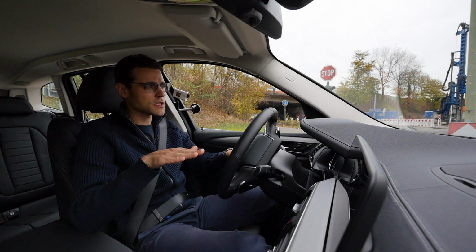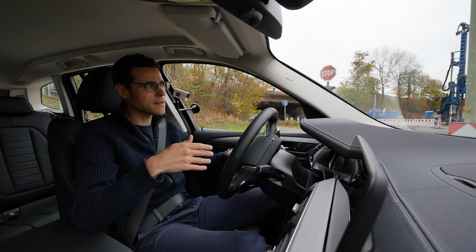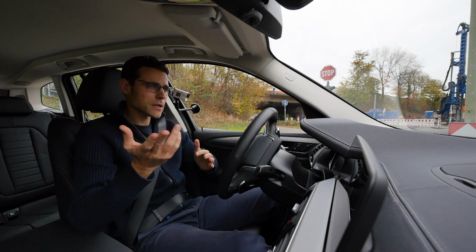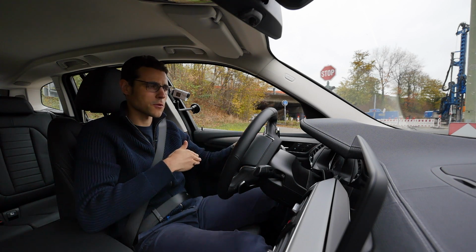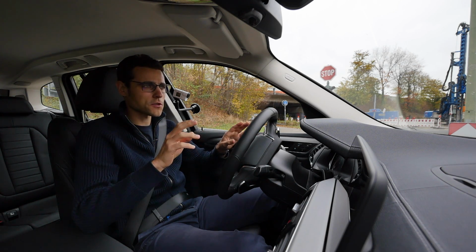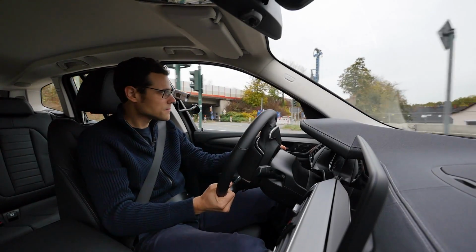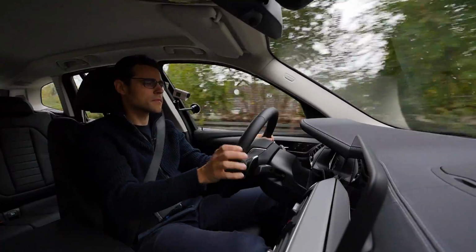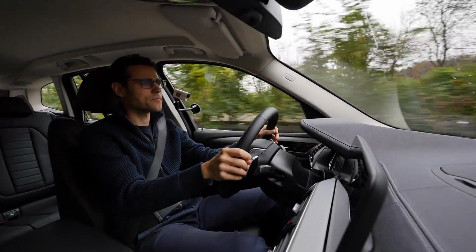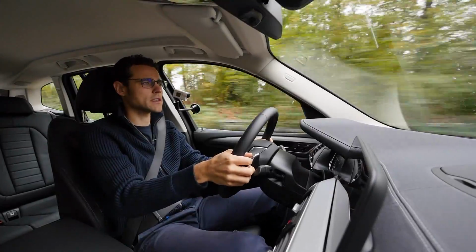Again, suspension is not super soft, but also not too stiff that it would become uncomfortable. However, now when you've just driven those rather narrow corners, you feel also with the longer wheelbase, it's not a sporty, agile mid-size SUV in this base version here. Acceleration-wise, yes, but in the corners there are for sure some sporty setups.